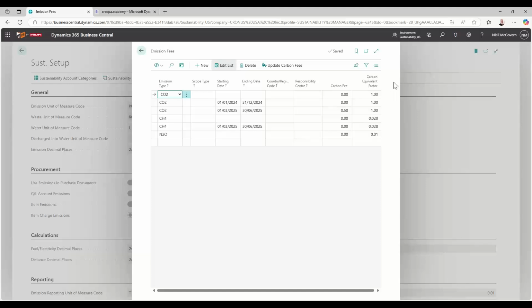So you need to pick a CO2 equivalent, which is the industry standard. So it's basically saying what 1 unit of CH4 equates to in carbon equivalent. And therefore, ultimately, when you post through, you're going to get a CO2 equivalent for everything, which is the all-up value that you can use for your analysis and ultimately for your reporting.